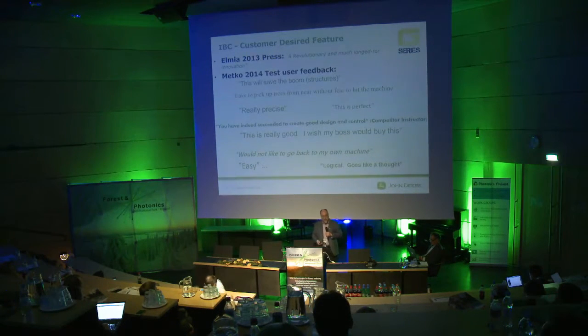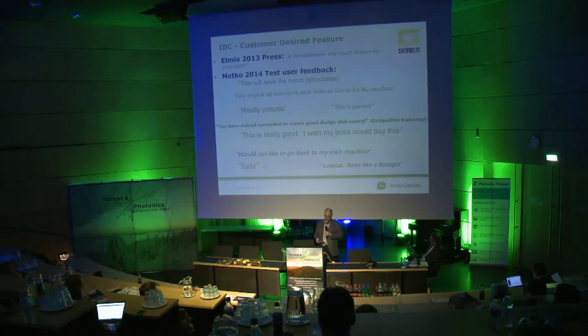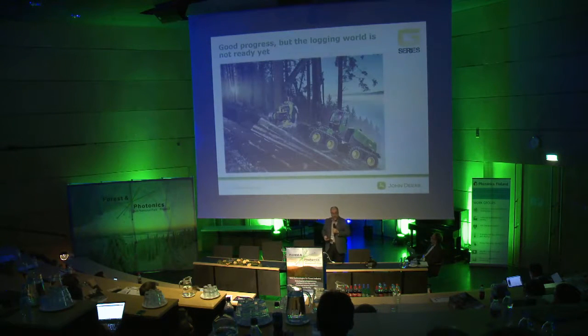This innovation was very well received by the customers, and here are some comments from the test users in some forest machine fairs lately. But anyway, even though we have had quite good progress, we can say that the logging world is not ready yet, so there are things to be solved.